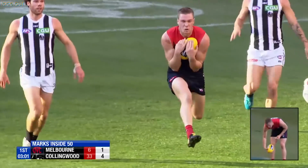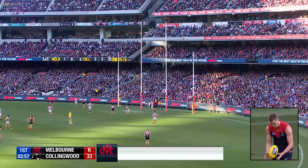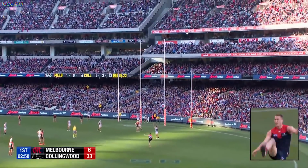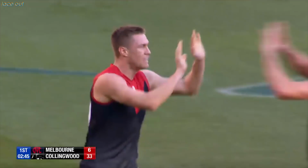It's been amazing watching Joel Smith as well. He's gotten first crack at replacing Jake Lever, who's out with that injury, as we know. 5 disposals already, 4 tackles, 1 holding the ball free kick, and that enormous smother. 12-2 from set shots this year. Make it 13-2. That's the one they wanted.